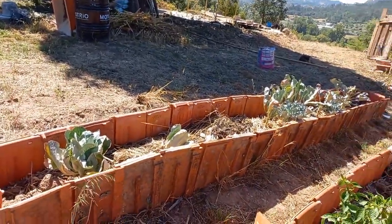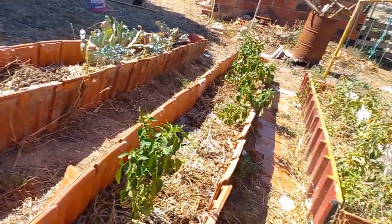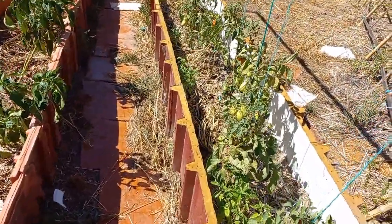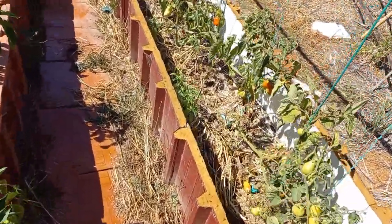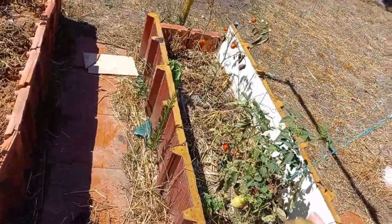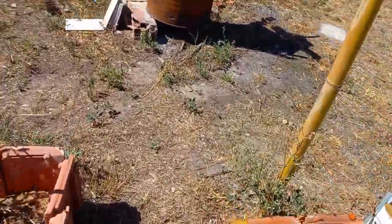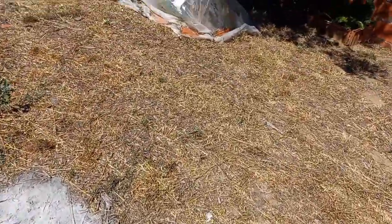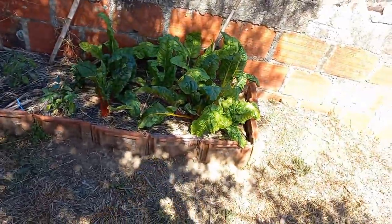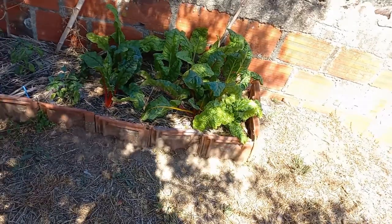The cabbage and broccoli is not doing great at the moment. The tomatoes are doing okay. Some of them are getting blossom end rot. So that could be lack of calcium and also not watering regularly. So we tend to leave the garden for a couple of days and then water it when we get home.